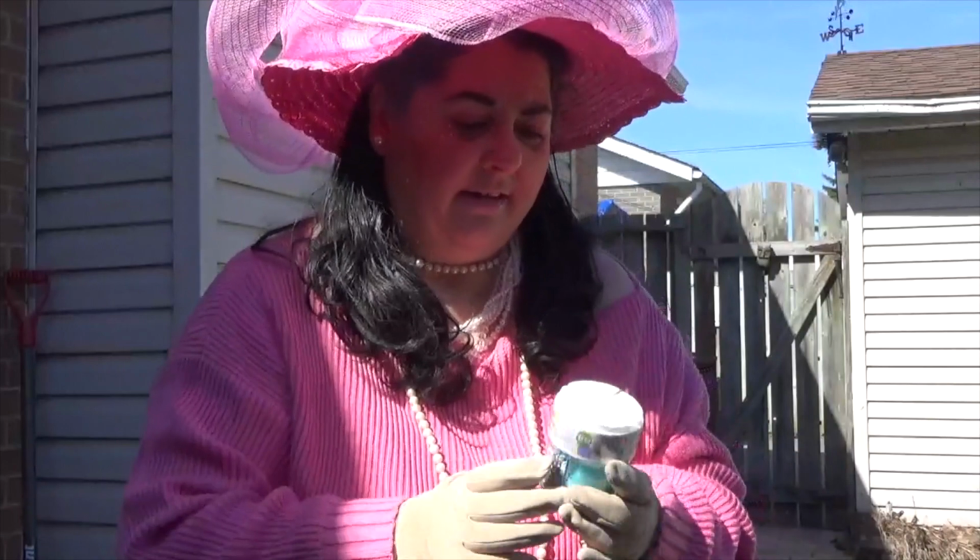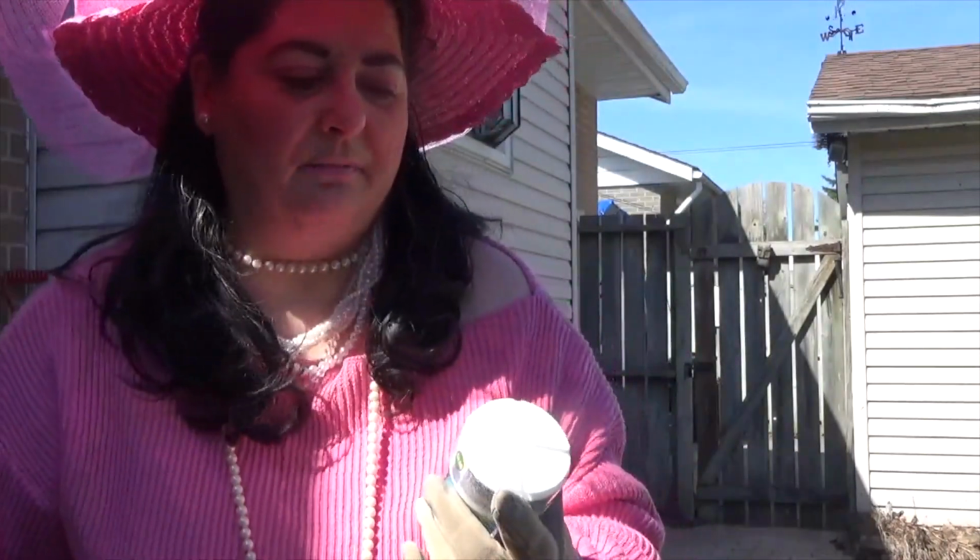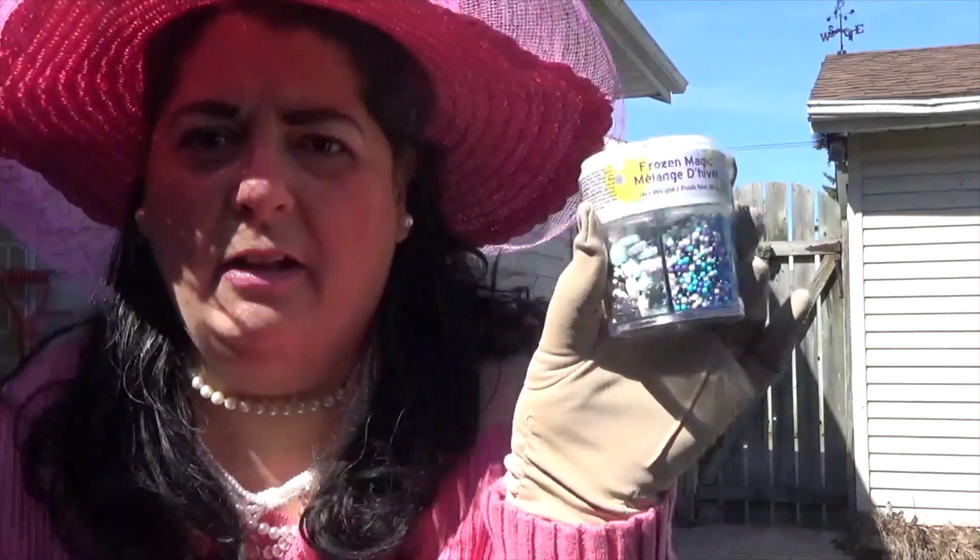I picked up these, I forget what they're called. It says Frozen Magic, but they're like little, oh my god, I can't think of the name of these. It says it was $1.50, yeah. You can use them on your cupcakes and things like that.